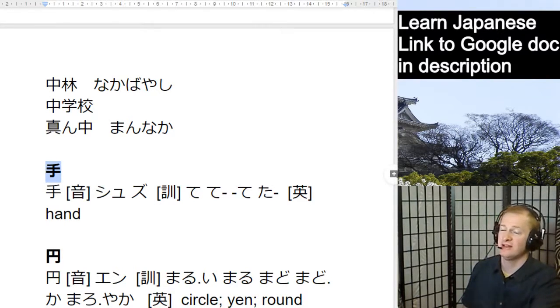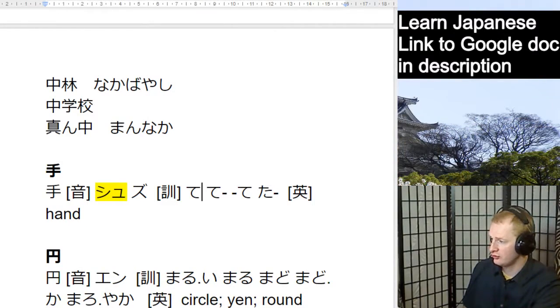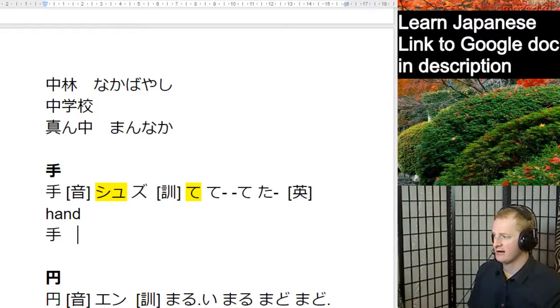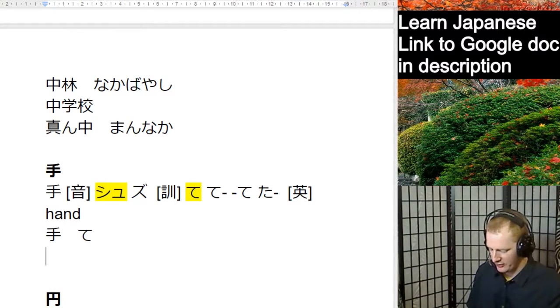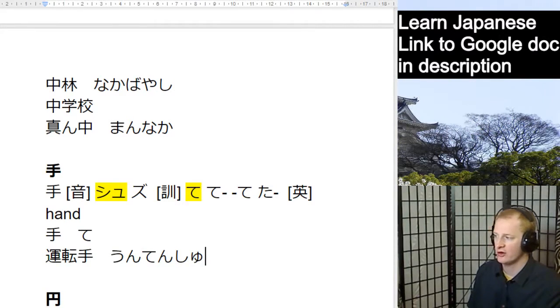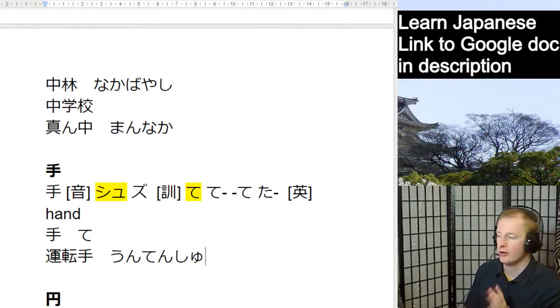Te, alright. Really important kanji, especially when we think of this in terms of radicals. Okay, so it's worth remembering shu and te for this guy. Okay, well first we can just say te, our hand. We also notice some jobs. We can put it on the end of certain words and talk about the person who does that job. So unten is to drive, untenshu, a driver. Unten, untenshu.